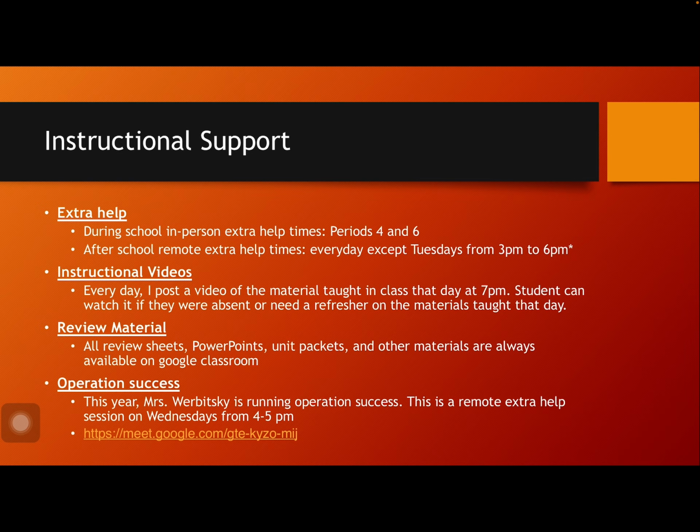Review materials: I have review sheets, PowerPoints, unit packets, and all of the material posted on Google Classroom. And finally, Operation Success. This is like an extra help, except in an instructional setting. Ms. Werbinski is running it this year. She runs it on Wednesdays from 4 to 5 p.m., and that is the Google Meet link to join.